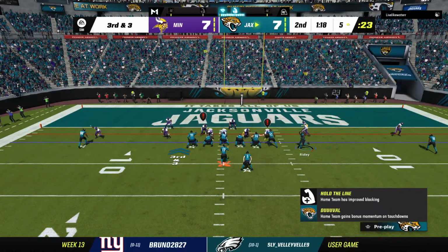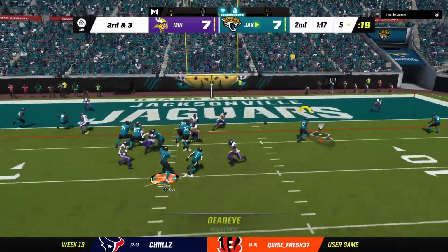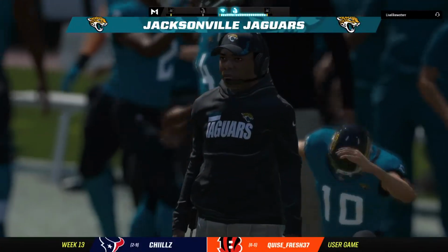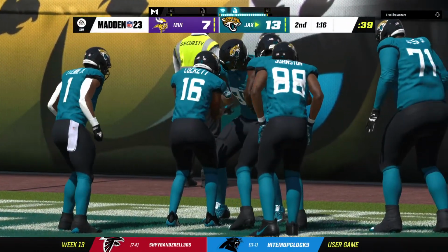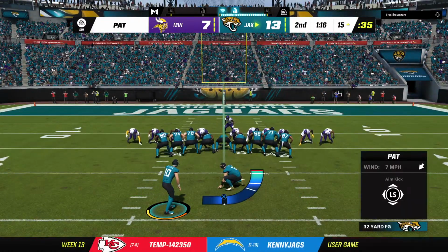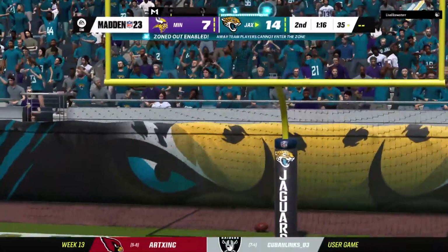Now they'll put a receiver in motion left. This is caught. Touchdown, Jaguars. A 5-yard touchdown. And the Jaguars have taken the lead. Patterson now for the extra point. And he's got it. It's now a 14-7 ball game.